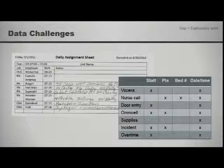So those are definitely things that need to be worked through and ironed out.